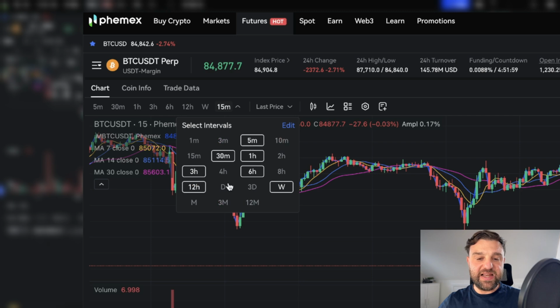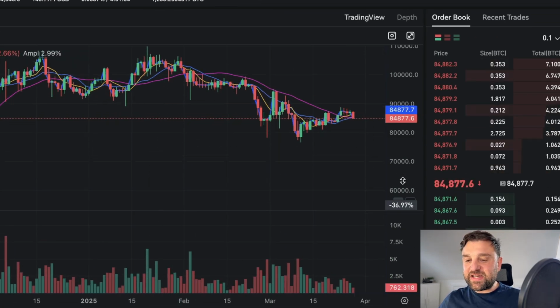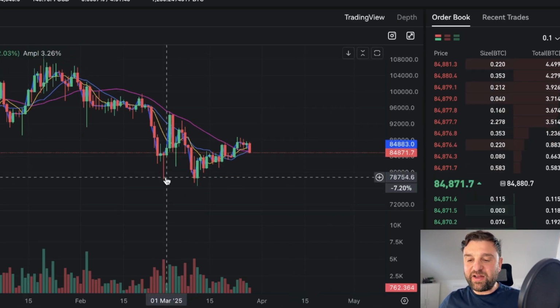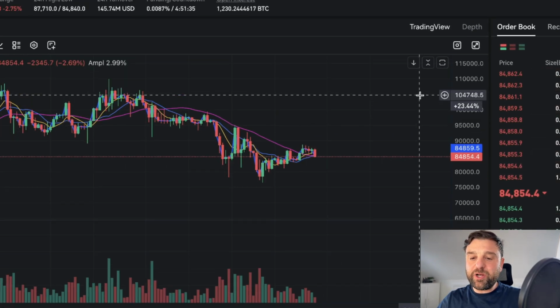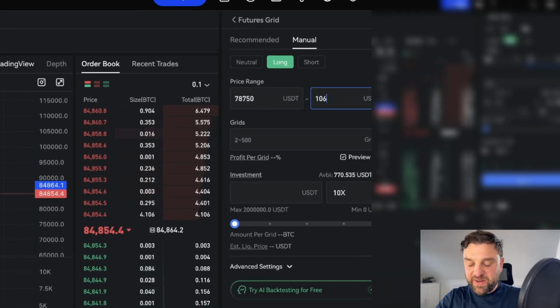So we go daily, and if you look at the daily chart, you can very easily see, without being any form of an expert, that the support is at this level where we have candles coming in. So 78,750. My lowest range over here, guys, I'm going to put 78,750. For the upwards resistance, at the top, I'm going to put 106,000. Okay, that's a very, very basic level.